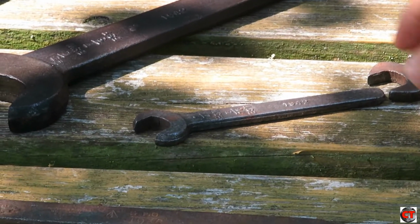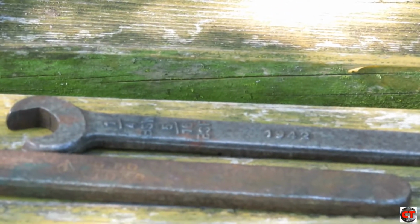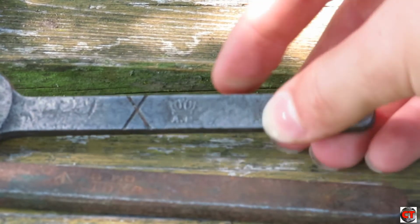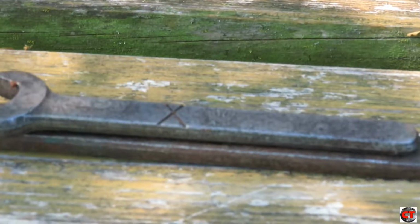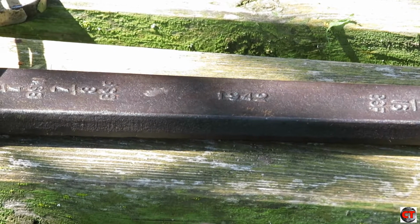and that can also be seen on the next example. I'll just move out the sunlight a bit, move it to there, which says 1942, if you can read that. Another one-sided spanner, but on the other side is the important part. As you can see, there is, try and get a better view of that, the Air Ministry stamp.